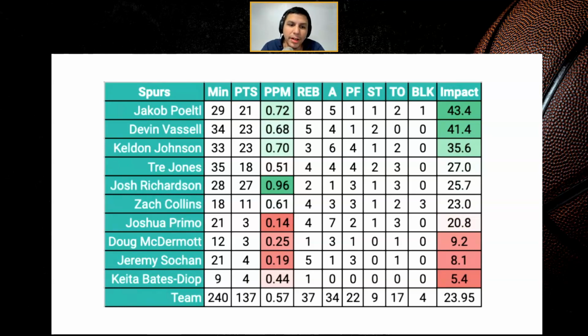1 steal, 1 block. Devin Vassell, 23 points, 5 rebounds, 4 assists. Again, he's getting more responsibility and having to help create for his teammates. 2 steals. Keldon Johnson, 23 points, and second on the team in assists with 6 assists. That's a big mark for him, considering he's going to have the ball in his hands a lot this year. 3 rebounds there and 1 steal.